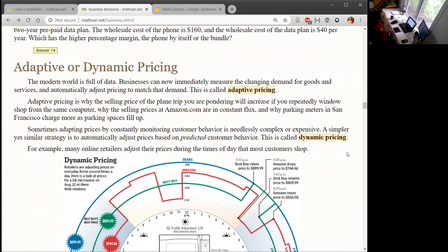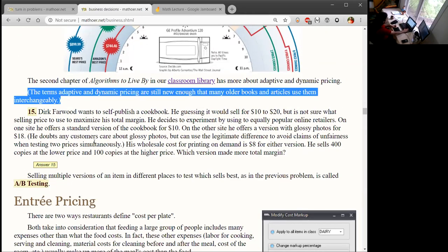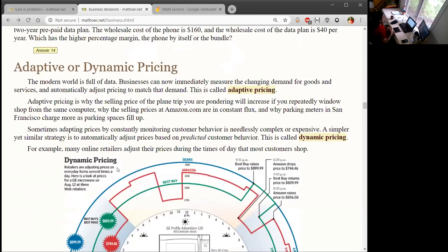There's vocabulary called adaptive and dynamic pricing. And in the olden days, not too long ago, they were used interchangeably, but now they mean different things. Adaptive pricing is adaptive in real time. So if you've ever tried to shop for an airline ticket and kept checking that same website day after day for a week, you'll notice the price goes up. The airline websites pay attention and say, Timothy is thinking about going to the Bahamas. So let's raise the price a little bit because he's obviously interested in this.